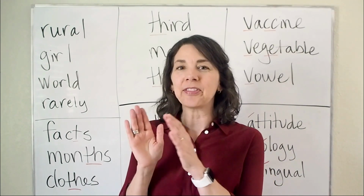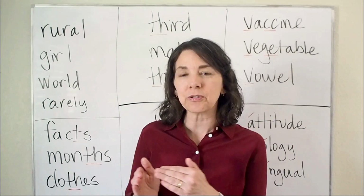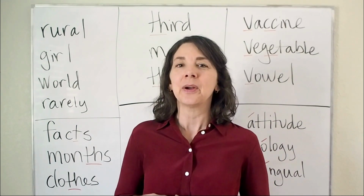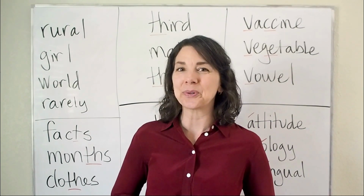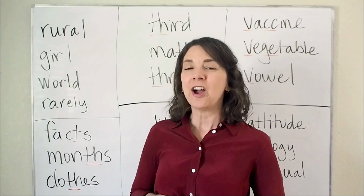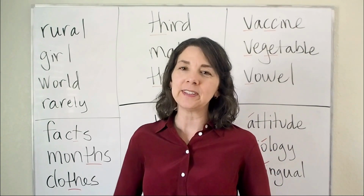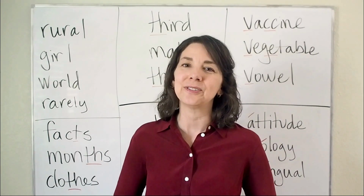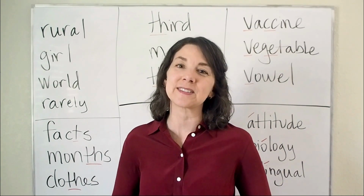World. Now think about the R, L, and D as being separate sounds and try to go through them one by one. After it gets easier, you can speed it up. World, world. Finally, rarely. Rarely means seldom or not very often, and it's a common adverb that we use. Rarely. Again, think of the R and the L sound separately.